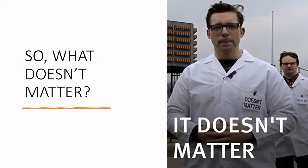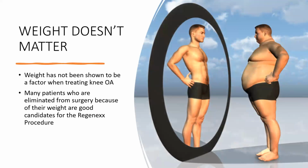So if all of that matters, then what doesn't matter? That's another very important question. One thing that patients get concerned about is weight. A lot of surgeons will tell patients, well, we can't possibly do surgery until you lose 50 pounds, or however much it's going to be required for that to be effective. Weight has not really been shown to be a factor in treating knee OA within the Regenx treatments.